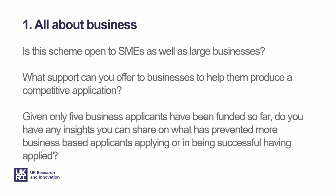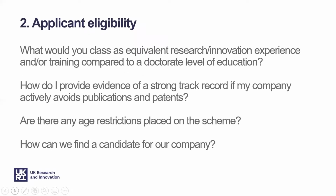It's one of the 4 key assessment criteria of the scheme. So it's up to you to make a really strong case for the assessors and those shortlisting and interview panels that Abby mentioned. It's up to you to make the case as to why you are an appropriate candidate for the scheme. I just want to check, Abby, I don't think we're all looking at the second slide. So can we go to the applicant eligibility slide, please?